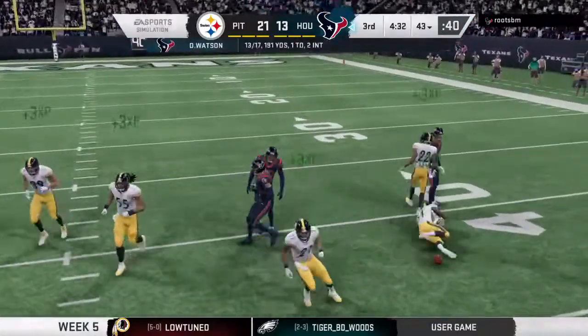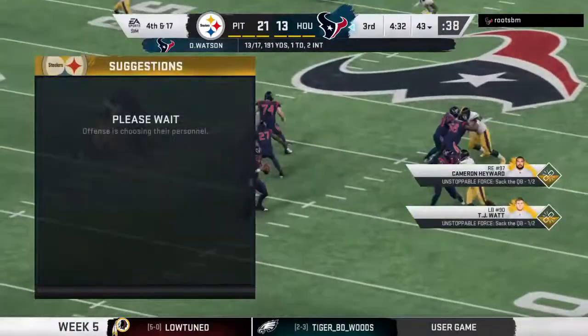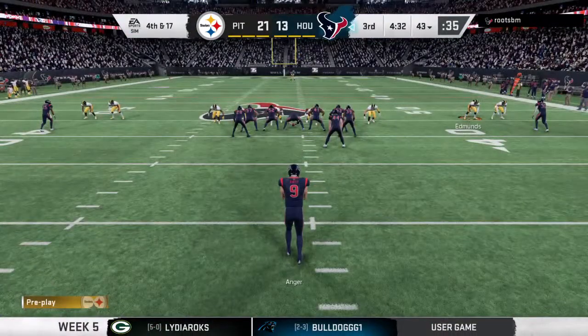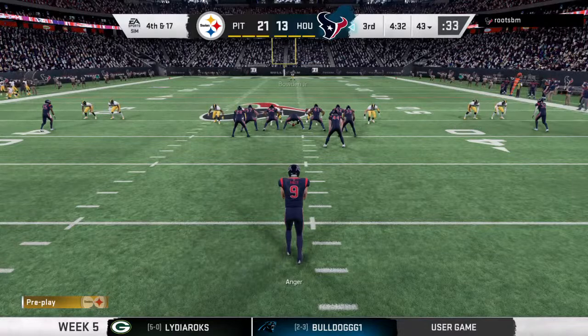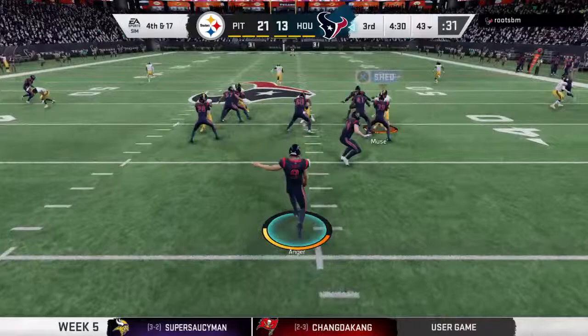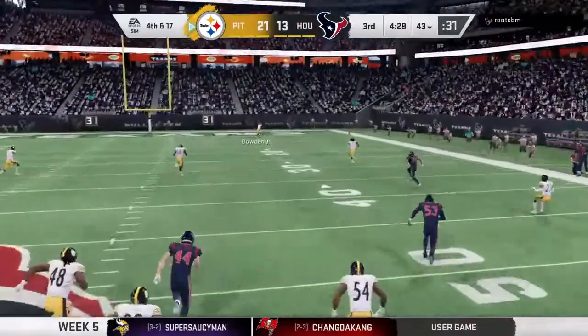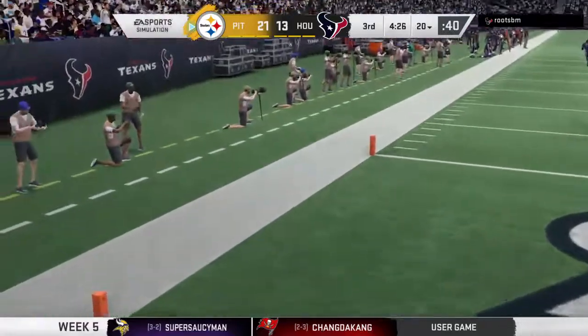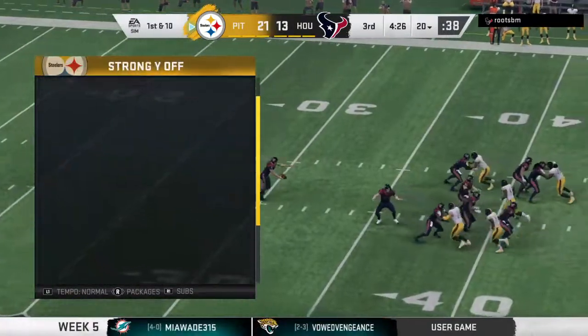Now the throw on 3rd down, knocked away and incomplete. They went with the dime look that time on defense, just flooded the field with defensive backs, blanketed everyone, took away all the passing angles, thus the incompletion. He was only asked to punt once in the victory last week as he sends this one away. And that is much too long. That's into the end zone for a touchback.